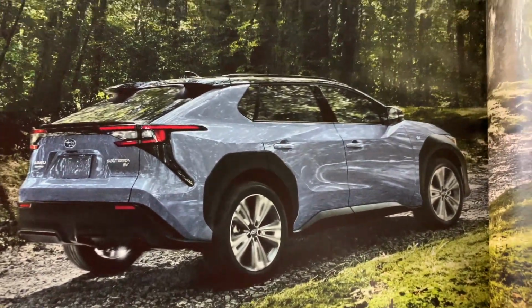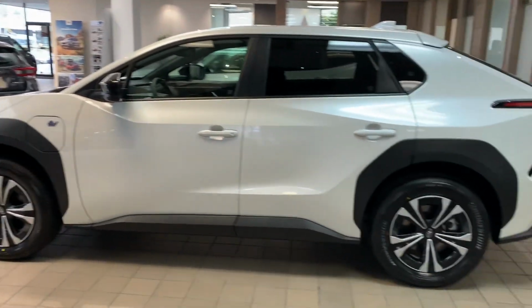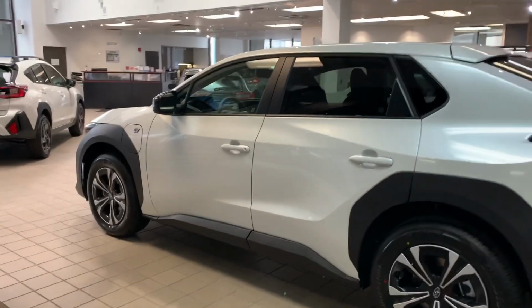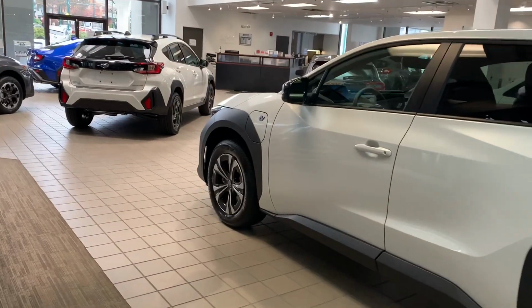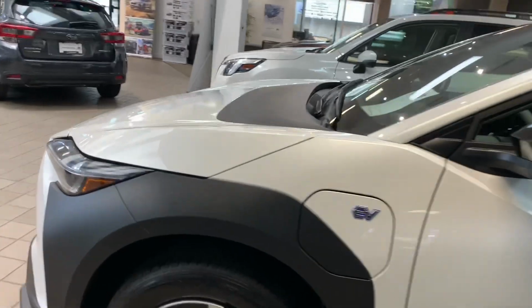2023 Subaru Solterra. So we had one in the showroom, so I figured I'd show everyone. Kind of a nice opportunity to have one in the showroom. And not just any one, but this particularly is the base model. So base model Subaru Solterra.